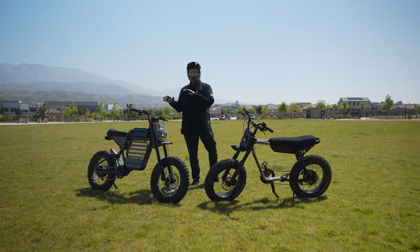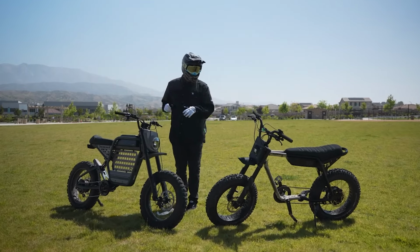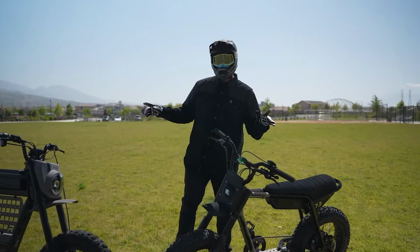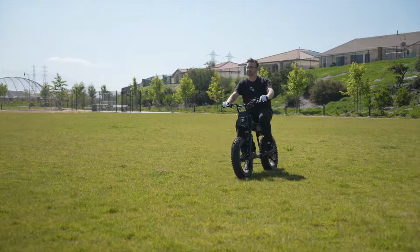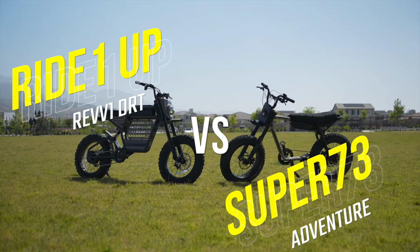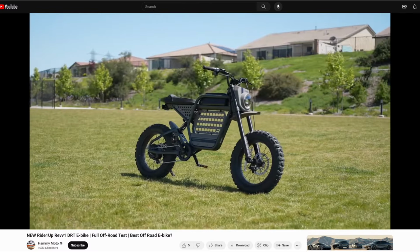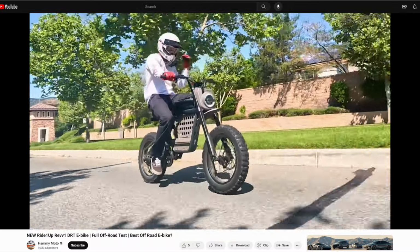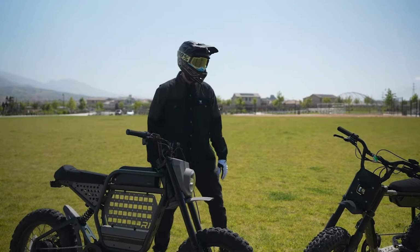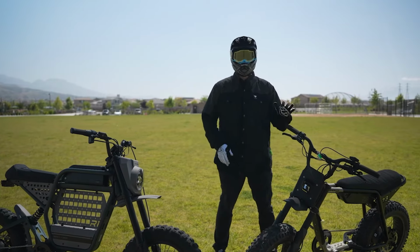This is the Revv1 DRT from Ride1UP, and this is a Super73 Z Adventure, and these two bikes are the exact same price. Today I'm going to be comparing these two to see which one is a better bang for your buck. In our previous video, John Emoto showed us the difference between the DRT and the regular Revv1, and now we're gonna see how this stacks up against a very popular brand and a very popular bike.